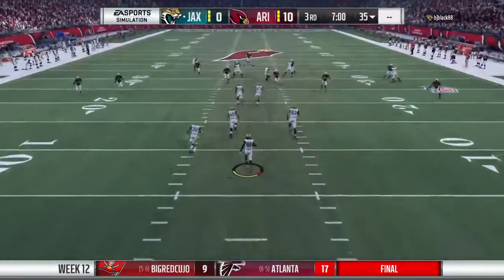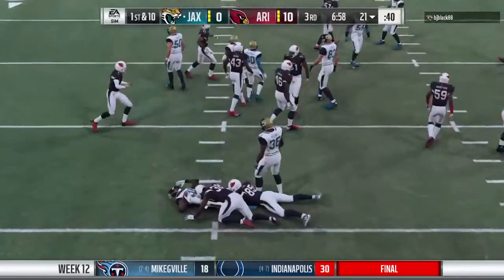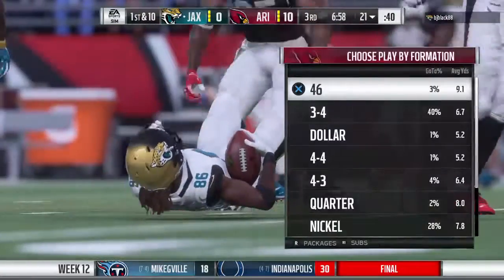That's fielded in the end zone. And he's able to get it across the 20, but not by much, as he's marked down at the 21-yard line.